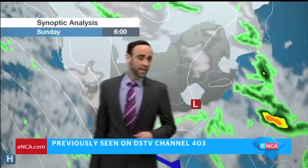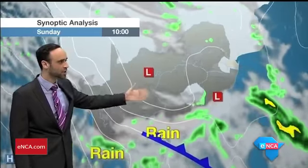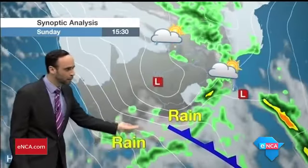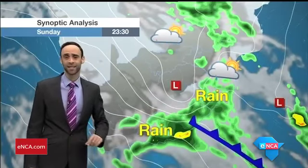Starting off with our Synoptic Analysis, the main feature of the day is a trough that's busy deepening into the central interior of the country. So although things are quite settled at the moment, as the day progresses and this low pressure starts to deepen, moisture starts to get pulled into the southern interior of South Africa, where we expect it to be quite a cold and wet day, and in particular for the Eastern Cape by this evening, lots of rain in the forecast. Similar conditions over southern KZN.